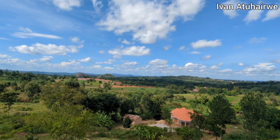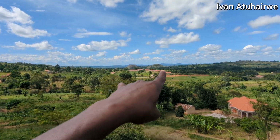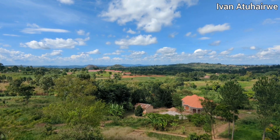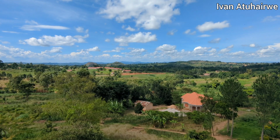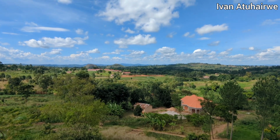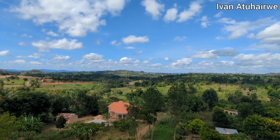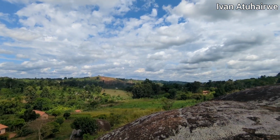So this is the Kampala, the Chibale Kampala Road. It was constructed, I think, not yet 5 years ago. I think it's like 4 years ago. That's when it was completed, and that's how it looks. It's a new one. It's a good one, in good condition. So this is where we are.